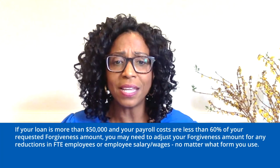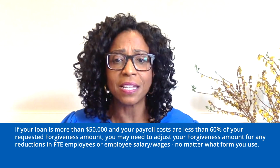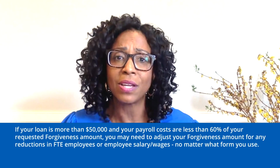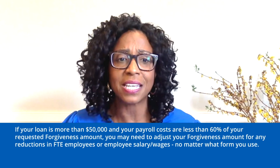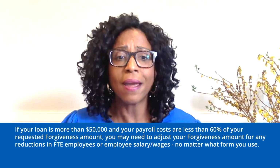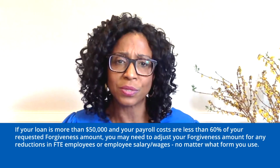Next, you need to enter your eligible costs to calculate your potential forgiveness amount. The requirements for this are different based on the form you use and your loan amount. Keep in mind that if your loan is more than $50,000 and your payroll costs are less than 60% of your requested forgiveness amount, you may need to adjust your forgiveness amount for any reductions in FTE employees or employees' salary/wages, no matter what form you use.